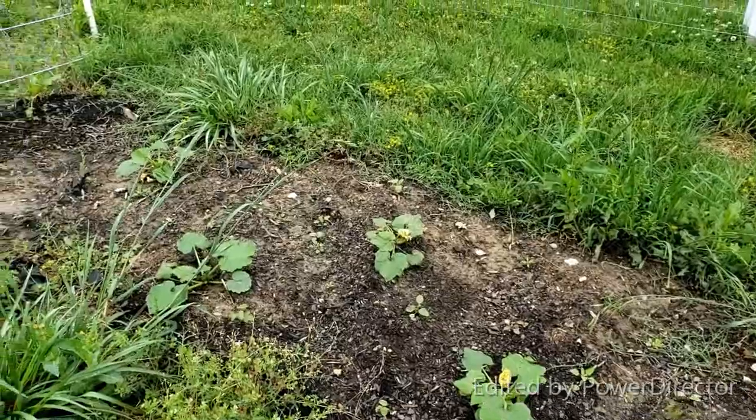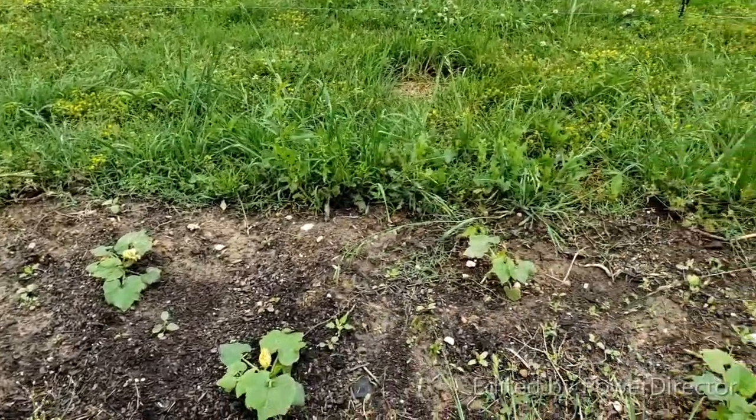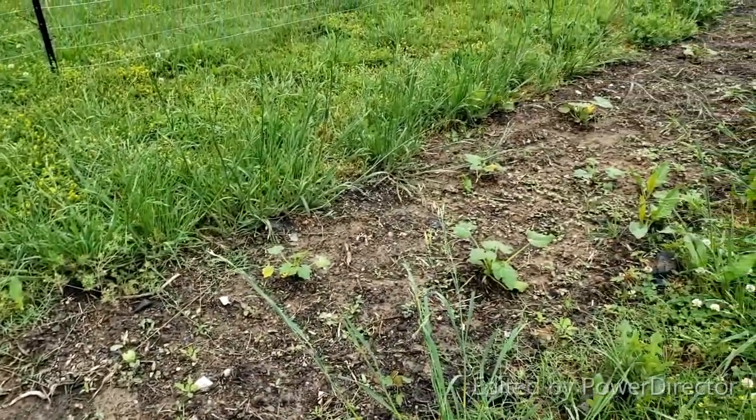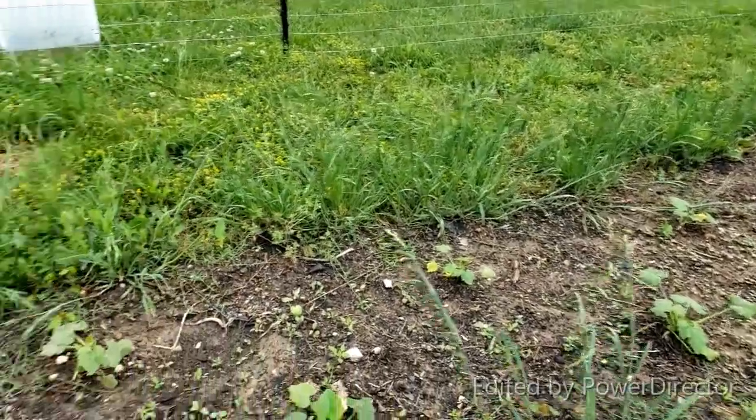All right, so my zucchini over here are just getting huge compared to my other squash. I think it's because they're the first ones I put in. But yeah, minus the weeds, I've got a lot of nice zucchini plants going here. So I'm excited about that.